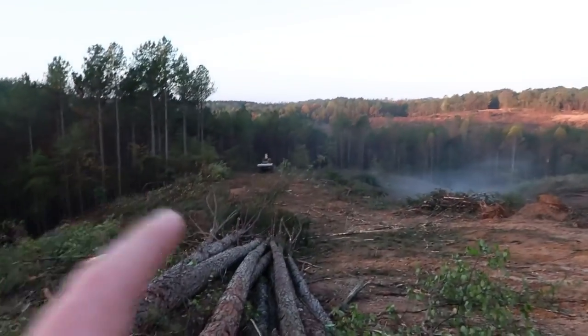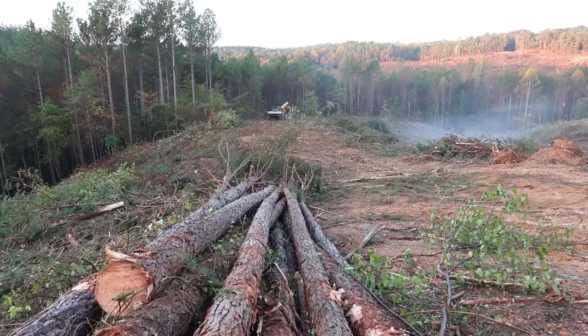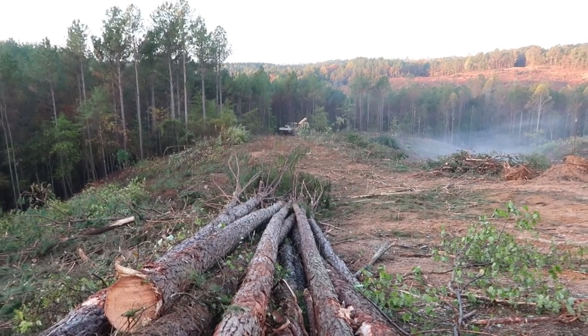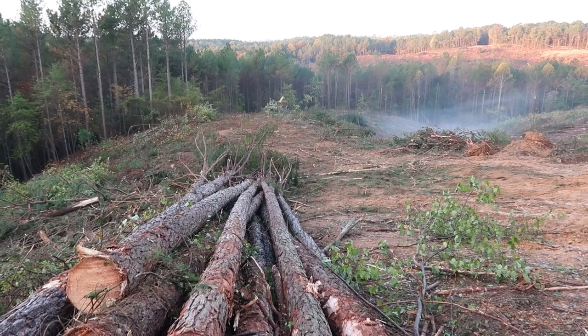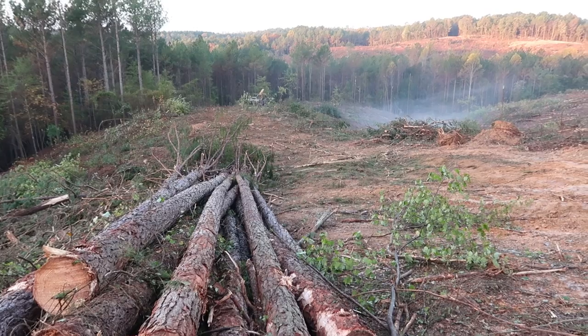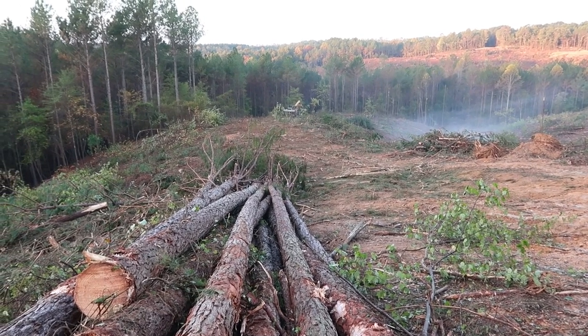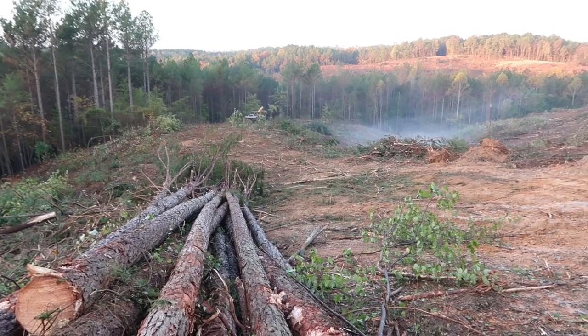So by the time y'all see this video, we will have new tires on the back of that machine. They're gonna put them on tomorrow or Saturday. They're gonna put four new tires on it, and we're about to have them on it.